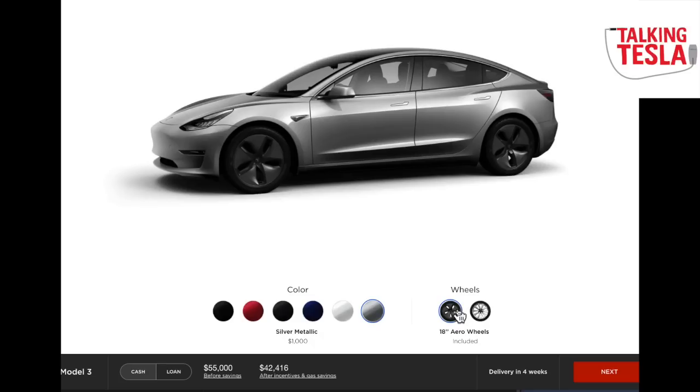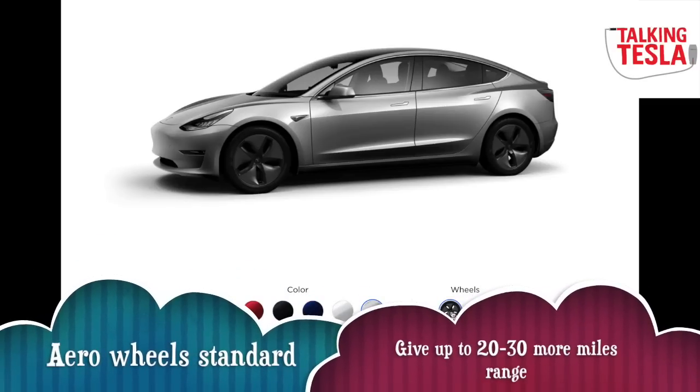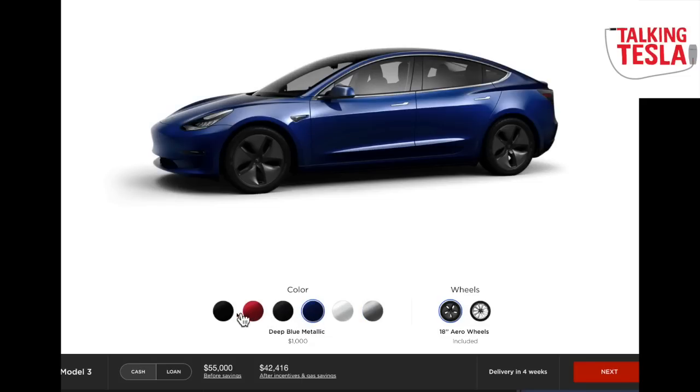And then you can choose your wheels. You can have the aero wheels, which a lot of people don't like, this funky look. I think they actually look fine. Or you can do the sport wheels, which a lot of people like. But that's $1,500 for the sport wheels. I want the distance. I want the aero wheels. And I personally, man, any of these would be fine. But I think I'm going to go blue. Because, I don't know, it just looks pretty to me.